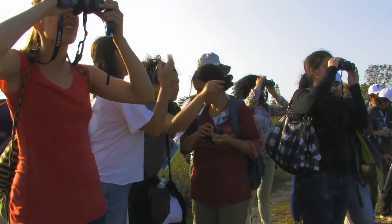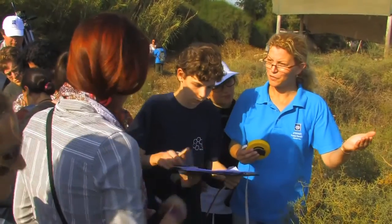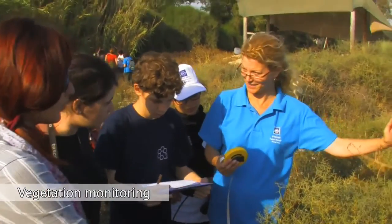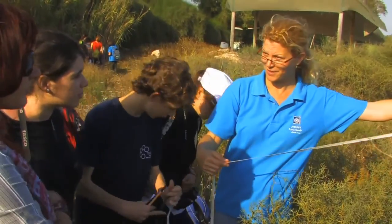They get White-breasted kingfisher, and the pied kingfisher. Always follow the same transect. So we always start here. We are going to take it. It's 10 meters.